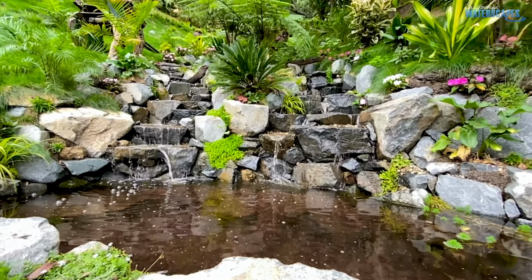So California Waterscapes was able to take the owner's vision and make it a reality. Exactly, and we met with a couple of other waterfall designers, and by far, it was the right thing. What can I say? Thank you. We're going to head over to another project not too far from here in Bel Air, so let's go.